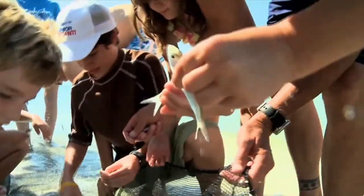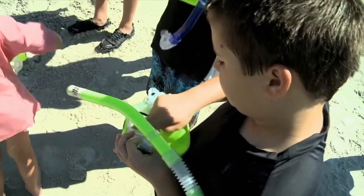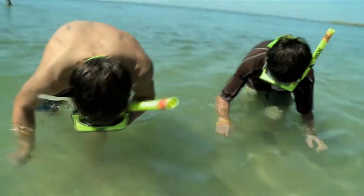Whoa, it's alive! And there's something absolutely magical about a kid holding a fish in their hands. It touches them in a very profound way. And they're taking on that ambassadorship of the ocean. They're becoming ocean stewards.